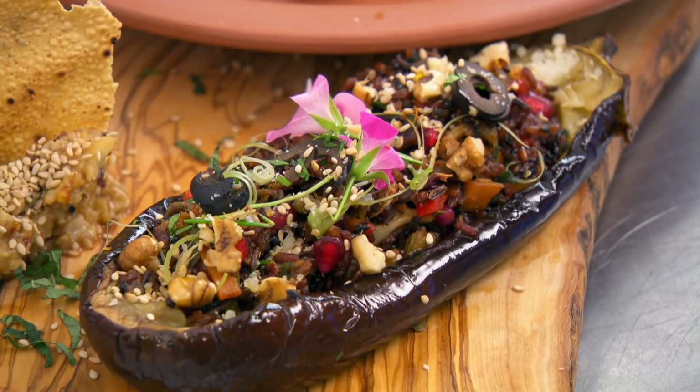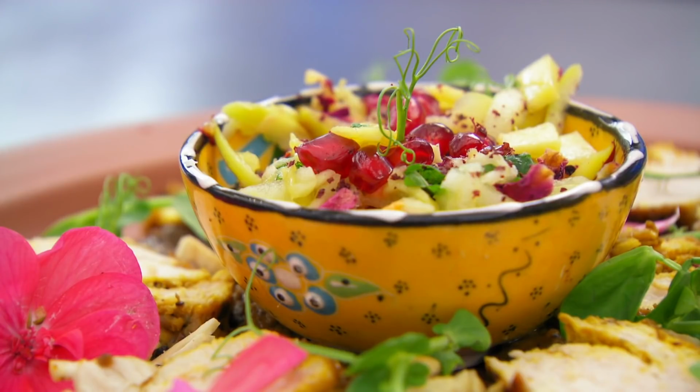This aubergine shell with wild rice, which is cooked perfectly, highly spiced with salty olives, sweet vegetables running through it. This salsa with pomegranate releasing lovely juice but sour apples. Really unique, really interesting. I am properly blown away. Good on you.